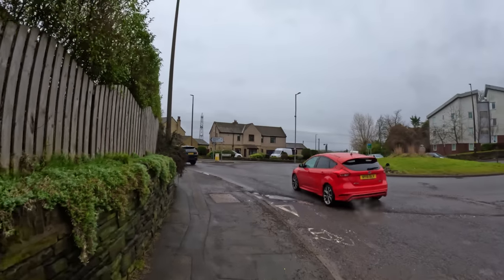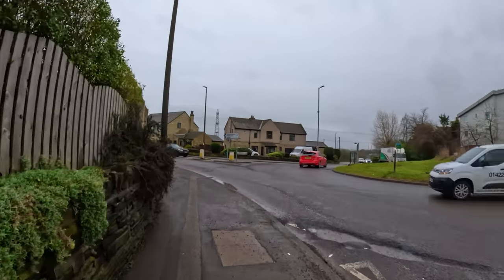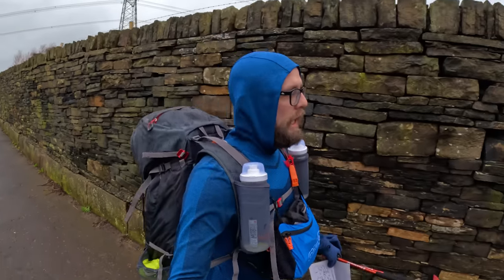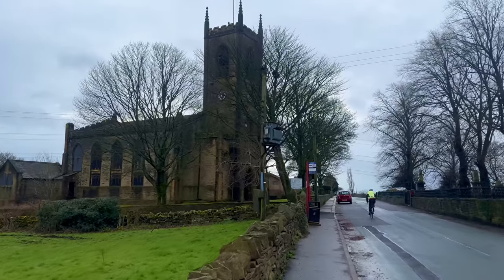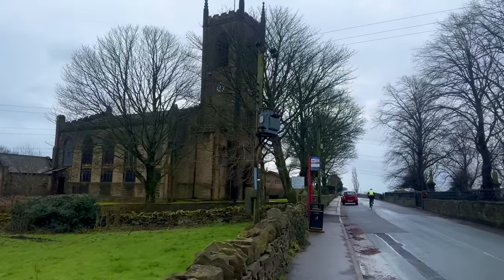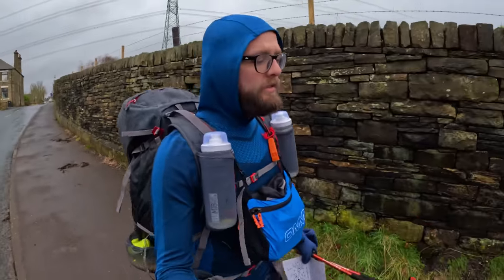Now, the weather is not looking good. Forecast rain, so we'll have to see how we get on. I've got my waterproofs. I'll show you later, but I decided to ditch the pants. So I've not gone for normal trousers, I've just gone for shorts and leggings.